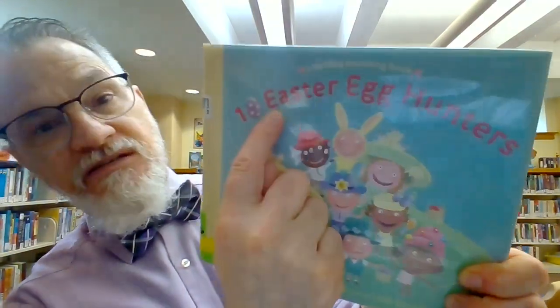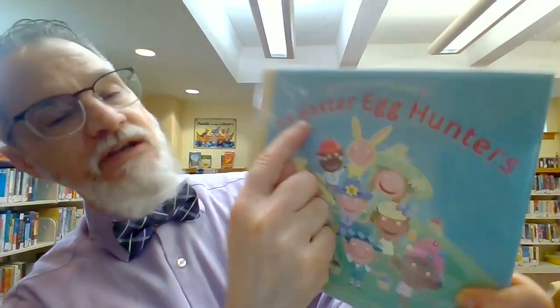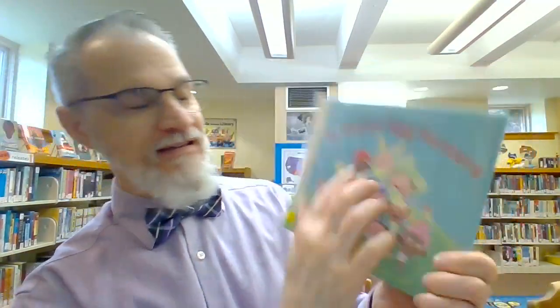And then we have our capital E and our lowercase or little e. We also have some books at the library that have E's. Here's some little, or no, they're big E's, they're fancy E's. 10 Easter Egg Hunters. Easter egg. Oh, and then there's a little E right there, and there's a little E there. Let's count all the E's. 1, 2, 3, 4. 4 E's.